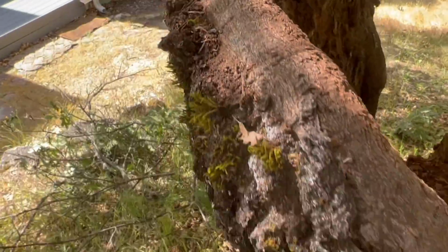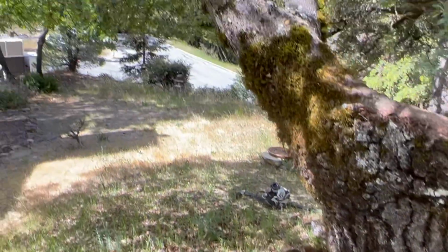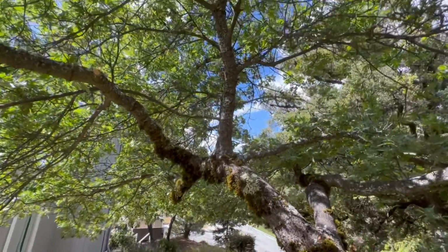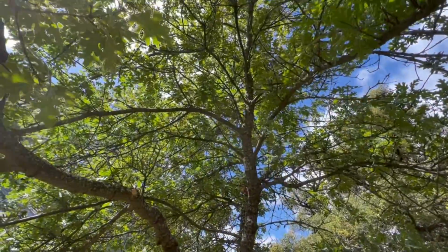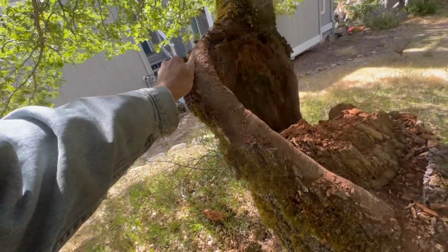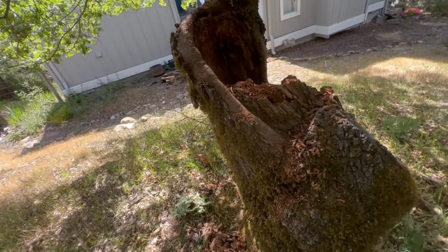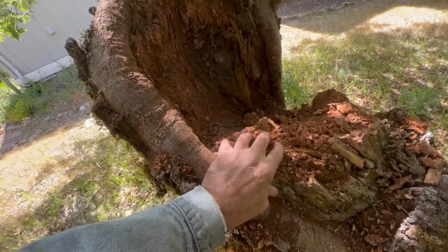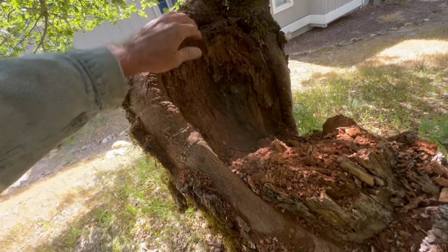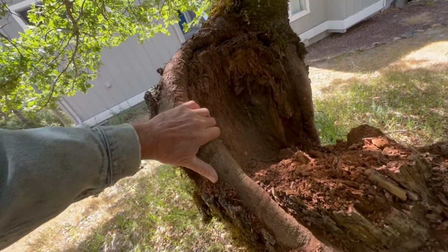So I talked to the homeowner, and I think that the future of this tree is going to be dependent upon how much weight it grows up on top and how much decay continues to erode away at this structure right here. So taking this decay off here doesn't stop the decay. All I'm doing is making a decision based upon how much strength is left in this piece of wood.